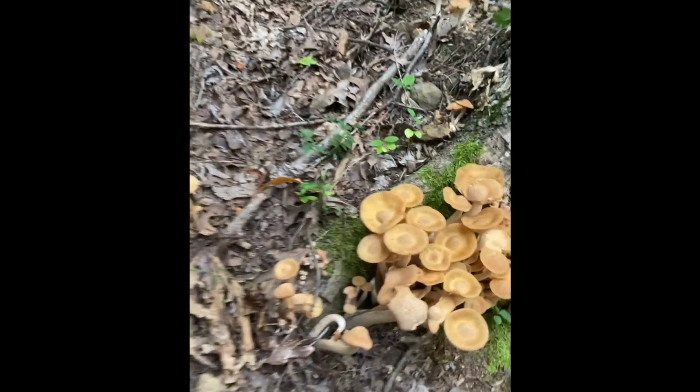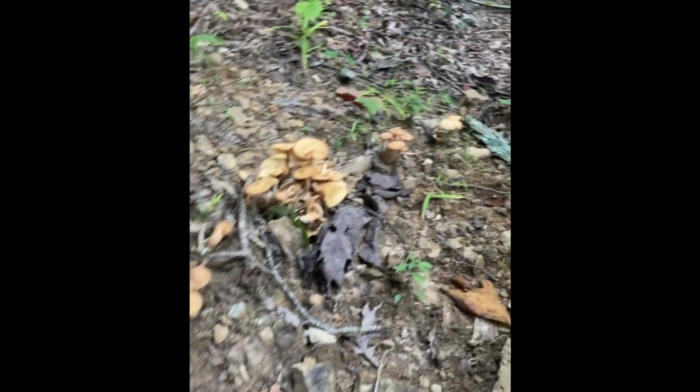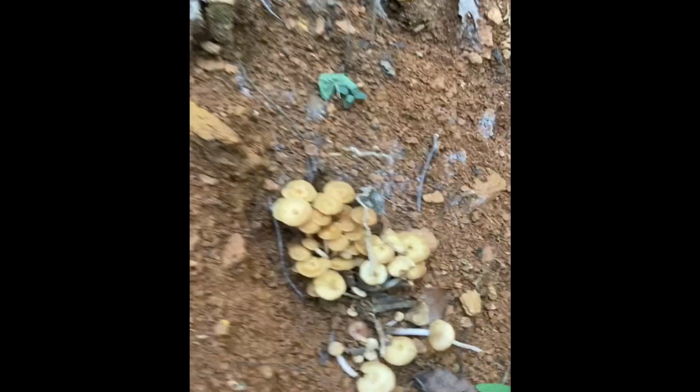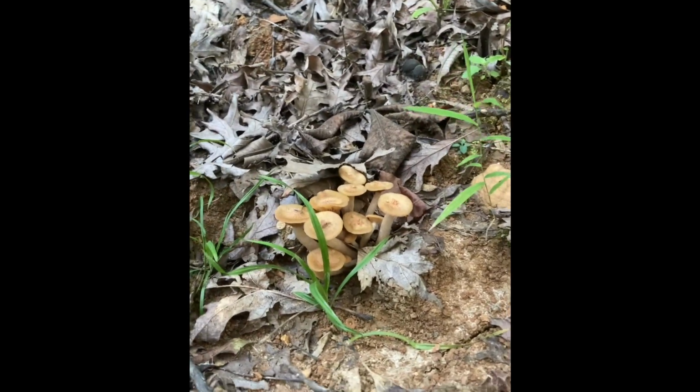There's a bunch right here. You can see their honey color and their little dimples all the way down there. There's some right here. Couple more over there, and smaller little groups popping up there and there and there. Oh my gosh, they're everywhere.